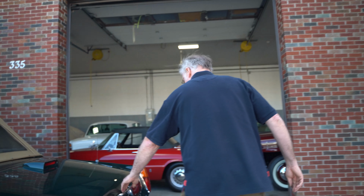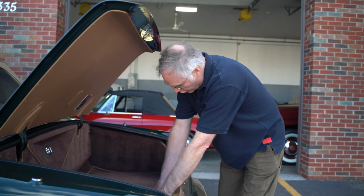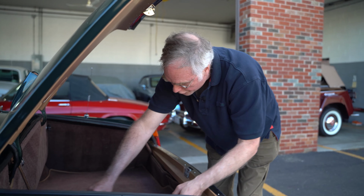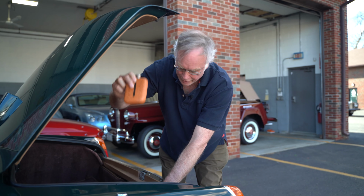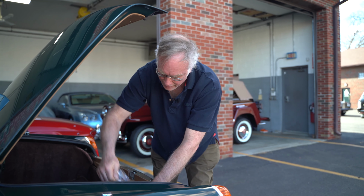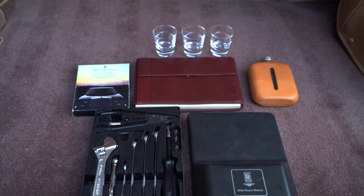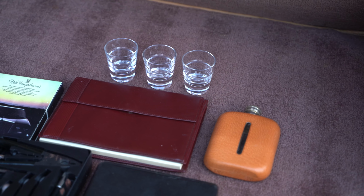Back here, the car contains the original toolkit. It's got the original owner's books. This is the original flask for the liquor cabinet by the driver's door, and it's got a couple of the original shot glasses. That's a rare thing to find in one of these cars. I'll show you where those go.